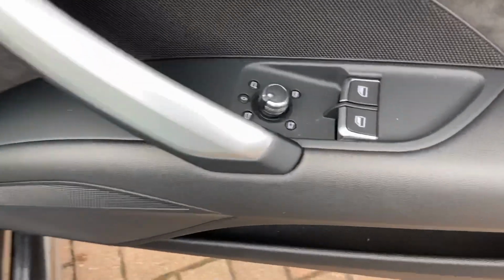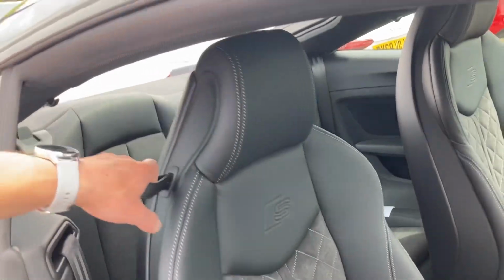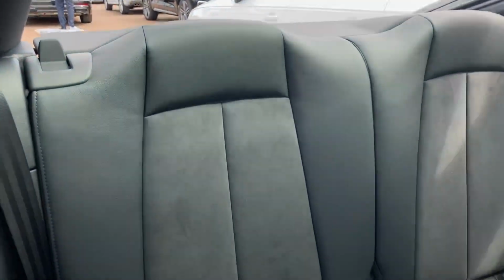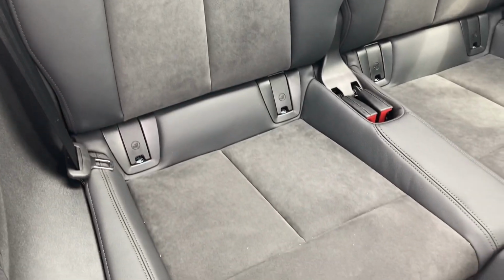So as we jump in the car, we have got central locking. Both windows are electric, mirrors as well. Let's just have a quick look in the back of the car for you now. So the seats throughout the vehicle are half leather, half Alcantara. The front seats are the sport seats and they are heated.